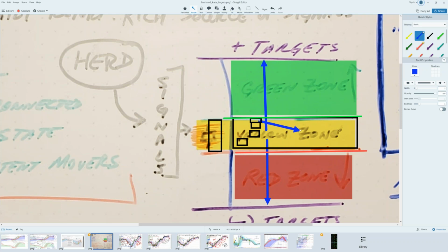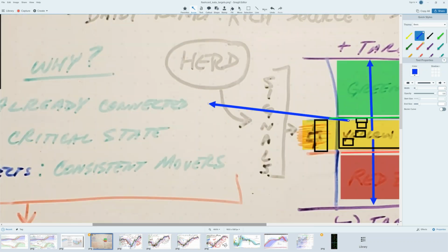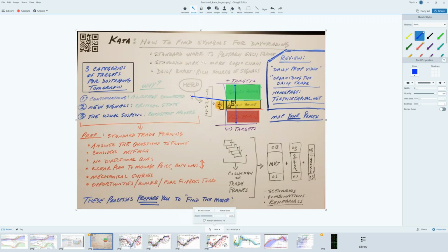So the trade inside the yellow zone is a function of my minimum manageable risk box, and is it wide enough that I can actually see some trades? If it's not, I can just wait for it to take my mechanical entry, and then I can pick up the trade and go that way. That's why I'm interested in all these signals that came out of continuation patterns. I'm very interested in these signals that come out of continuation patterns that I've already got a feel for what's going on, and the new signals that tell me that this price ended up in a critical state, and all the usual suspects which have some kind of reliability for volatility and volume.